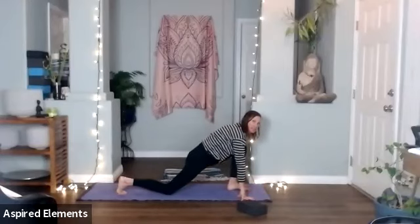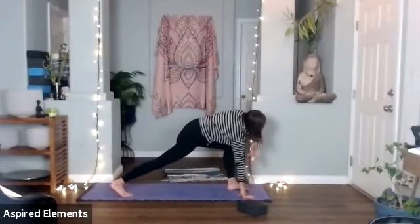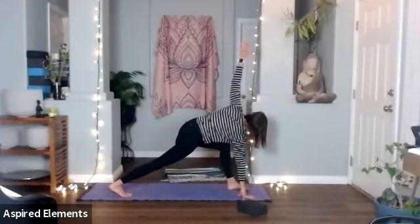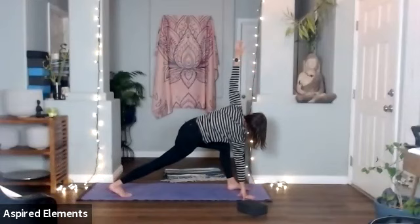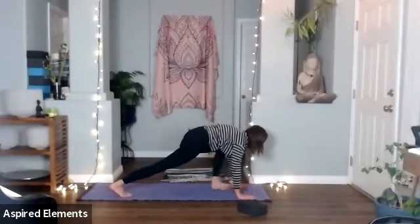Drop the back knee and see if both hands can come up now. Reach. Good, drop down. And now that one hand goes to the ground, curl your toes under, lift up, and now rotate your torso towards that front leg. Swing the arm around and now you're going to step your front leg back into plank.